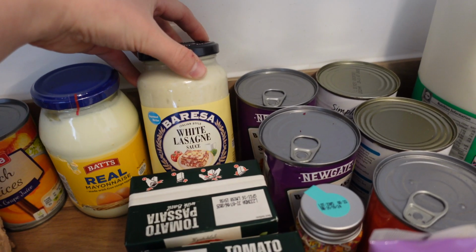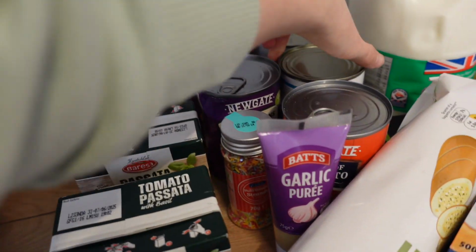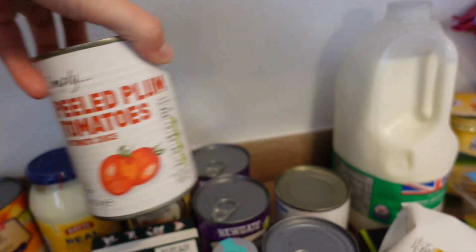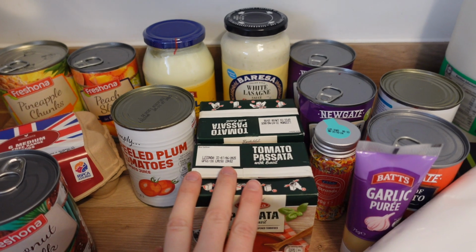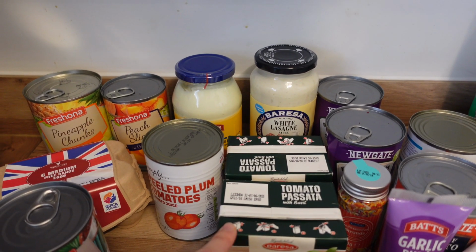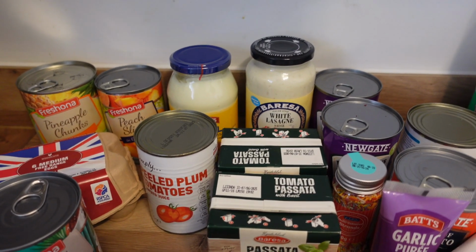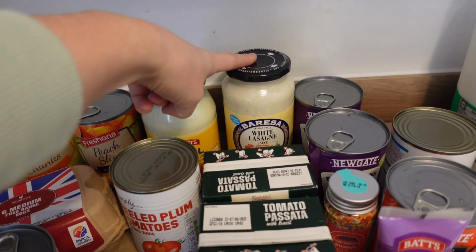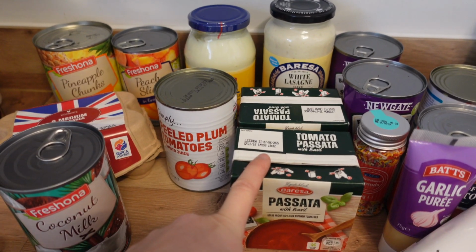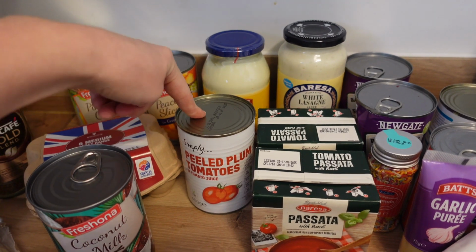I then got some white lasagna sauce and some passata with basil, and hiding somewhere is here some peeled plum tomatoes. Now all 3 of these are going to be for meals this week, so I'm going to do a tortellini pasta bake. It's kind of like a cheats lasagna. I saw a recipe for it online and I'm going to give it a go. So for my tortellini bake I'm going to use the white lasagna sauce and one of these. I will then use one of these for the sausage pasta, and I will probably just bulk it up with this if I feel like I need to.